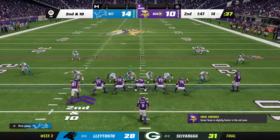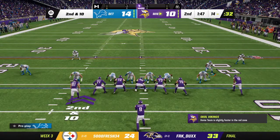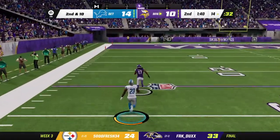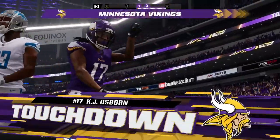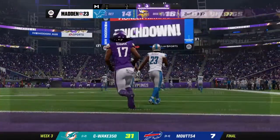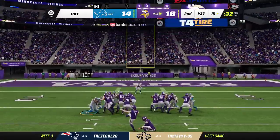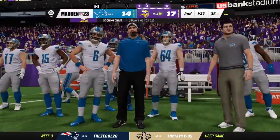Yeah, I'm curious to see, Charles, if they can play complementary football and get that passing game going as well. So after the incompletion on first, now 2nd and 10. Cousins to throw it. Open man is Osborne. He's got it. 30. 10. Touchdown. Vikings. KJ Osborne with his 2nd touchdown here in this first half. And the Vikings are able to strike quickly here as they are in for 6. Joseph connects on the extra point. And it's now 17-14.